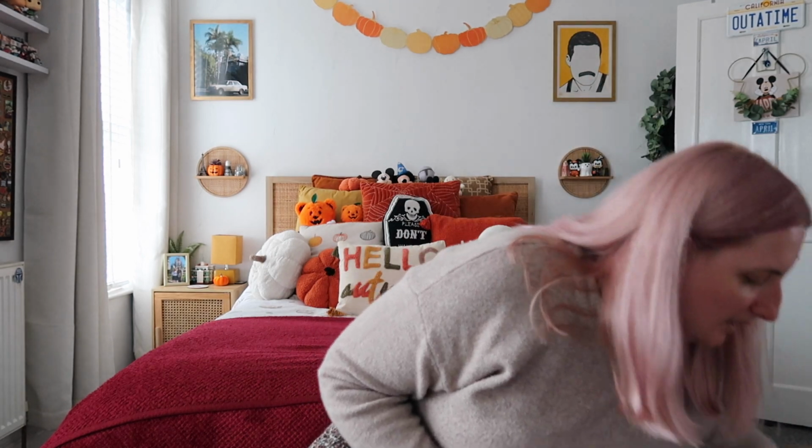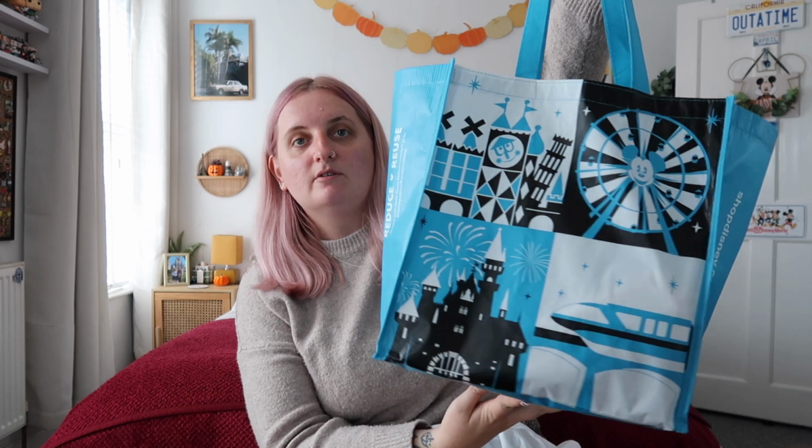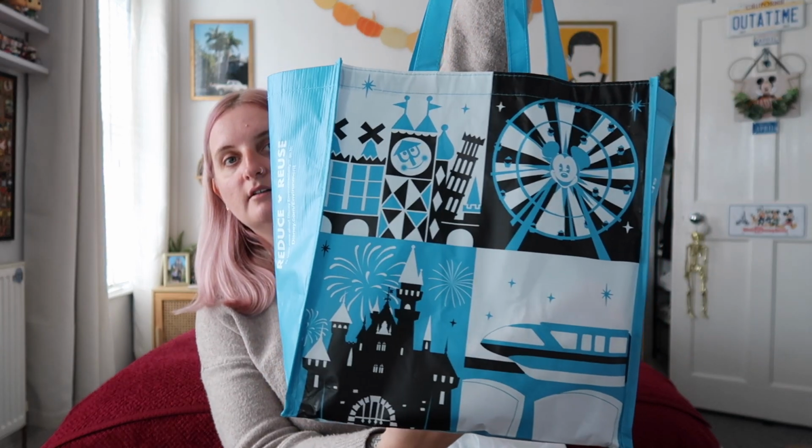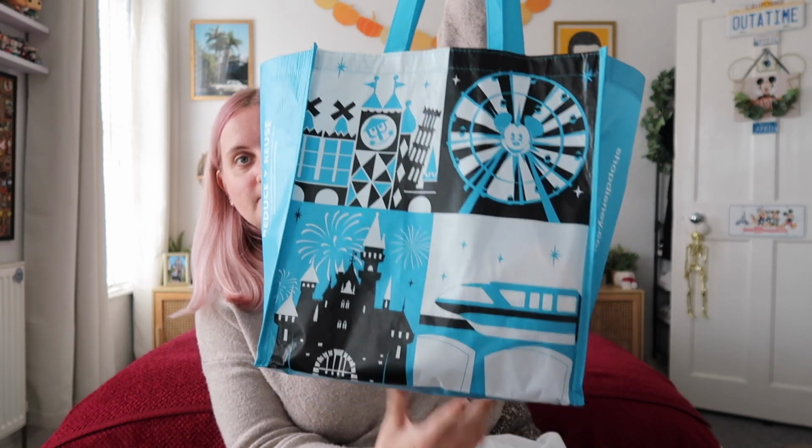And then when we tuck into the rest of the, oh, this is actually one of the purchases as well. It is one of the reusable Disneyland medium totes. I think this was around $2 or $3. They currently only had the medium and the large ones. They didn't have any of the small ones, but this was perfect to fit all of my purchases in it. So it's got all four big attractions of the parks. Very cool.